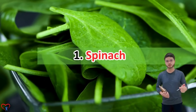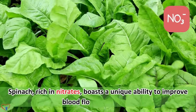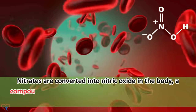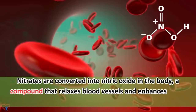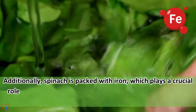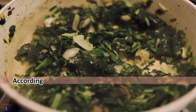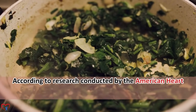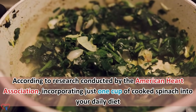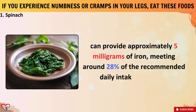1. Spinach. Spinach, rich in nitrates, boasts a unique ability to improve blood flow in your legs. Nitrates are converted into nitric oxide in the body, a compound that relaxes blood vessels and enhances blood circulation. Additionally, spinach is packed with iron, which plays a crucial role in the production of red blood cells, further supporting healthy blood flow. According to research conducted by the American Heart Association, incorporating just one cup of cooked spinach into your daily diet can provide approximately 5 mg of iron, meeting around 28% of the recommended daily intake for adults.